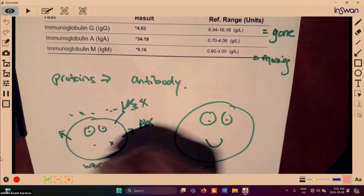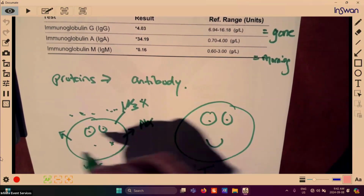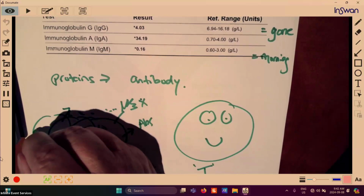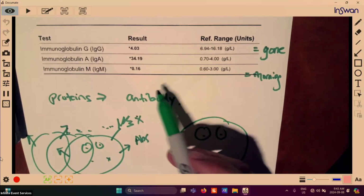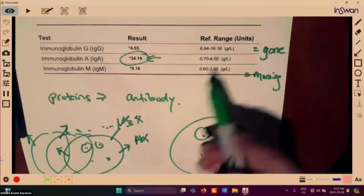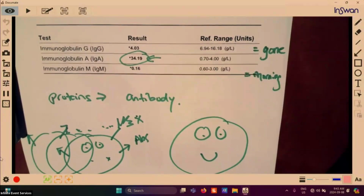So this guy is where myeloma is overproliferating. This is where your cancer is. There are too many Bobs, and all of them are producing these antibodies. One of these may be elevated, and you can see for this person, it happens to be IgA that is elevated. This should be less than 4, but this person has an IgA of 34. That's what's contributing to this higher total protein.